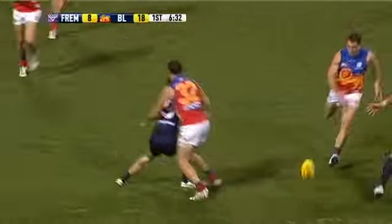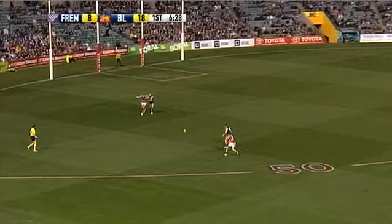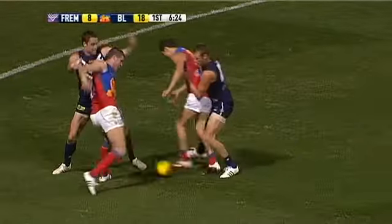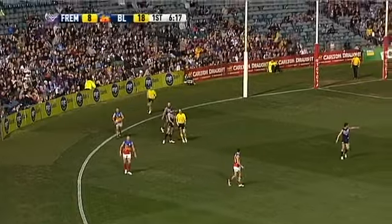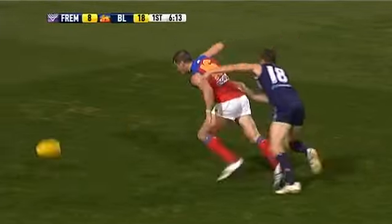Power with the tackle, but it comes out to Hinkley. Stolen by Polkinghorn. Brown wants it one-on-one. He's going to use his body against McPharlin. McPharlin comes back at him and he wins a free kick. Umpire was only 5 metres away. Well, this is the issue, really. I'll check the stats in a second, but if they're going to keep going to Brown like this, you might as well tell 2 other defenders for Fremantle, I'm not even worrying about the ball.